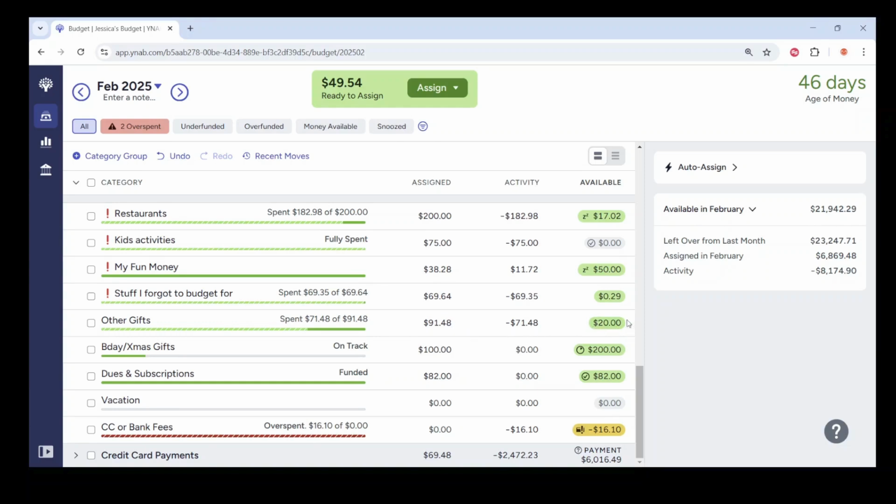I also have $20 set aside because one of my daughters will go to a birthday party this weekend, so I'm going to roll that money forward to March so that we can bring a birthday present. And this gets matched by their dad as well, so the $20 is not the full amount we'll spend on that.